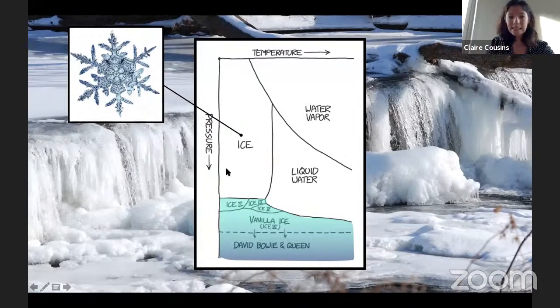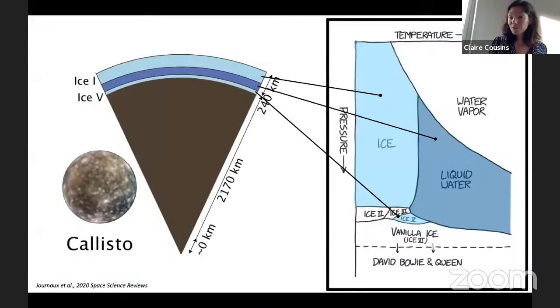This is what we typically see in the outer solar system. And these don't have particularly exciting names, they're just called ice 2, ice 3, we've got ice 5 and ice 6 down here as well. But we do find them on these icy moon worlds, and they're really important for understanding how those moons are structured.